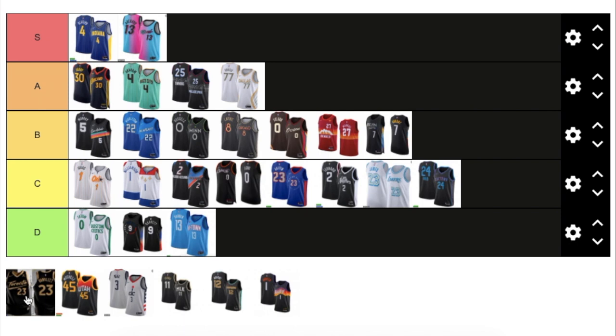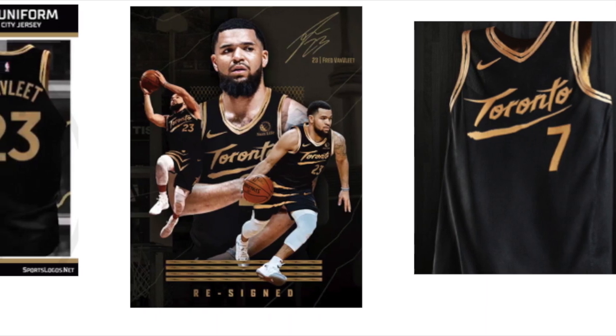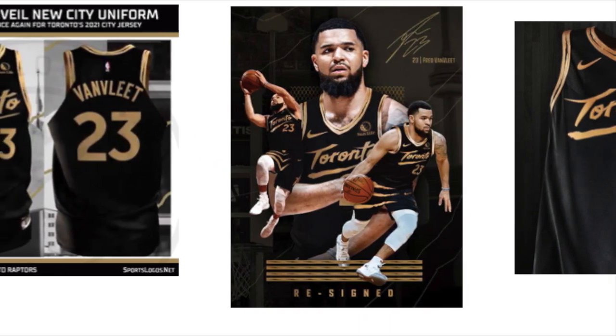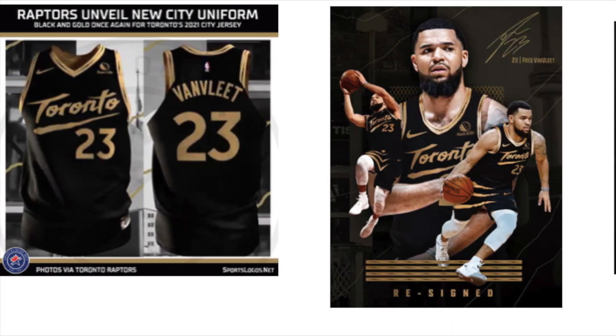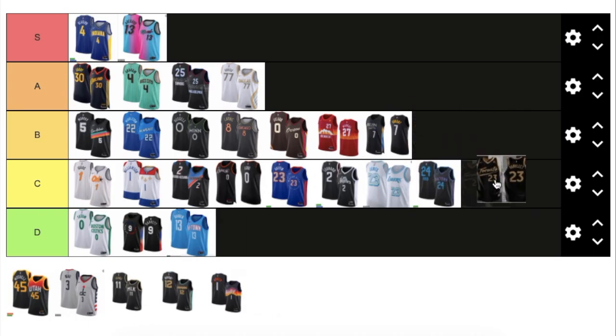And next up is the Toronto Raptors. It's again a clean design, but this is basically the same concept they've been doing for the last 4 years, like Drake's OVO brand. And this is basically the same jersey as last year. That being said, I do think it is better than last year, and obviously it looks pretty good, that's why they did it again. And the shorts look pretty cool, but this is just the jerseys alone, and this jersey itself is either B or C tier. I'll put it in C tier for now. No, B tier.